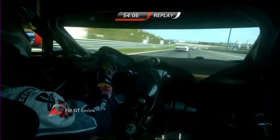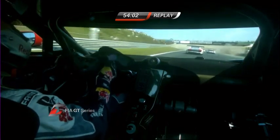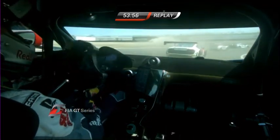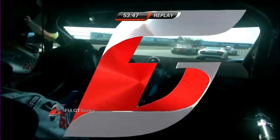This is from Sebastien Loeb. Yep, Loeb's view, and you can see the car going off just up in front on the run down into the first corner, and Campanico ends up going off into the gravel. Everyone avoids him, which is good news, but the red flag has been thrown here at Zandvoort, so we're going to have a little bit of a pause.